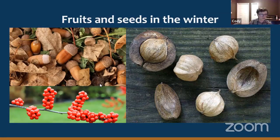In a more normal January, if you have a couple of feet of snow on the ground, you might not be able to find the acorns laying around. So I normally try not to rely on this for the most part, but it is very helpful if you can get to these.